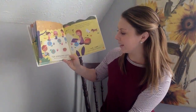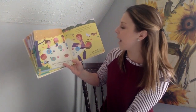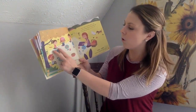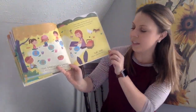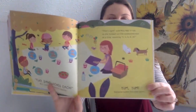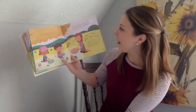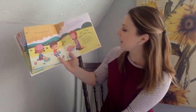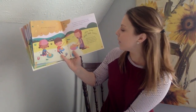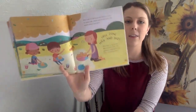2 sandwiches each, Max and Susie answered together. That's right, said Miss Added Up as she handed out the sandwiches 2 at a time, counting 2, 4, 6, 8, 10. Yum, yum, everyone tucked into their picnic. But the best was yet to come. Miss Added Up surprised them all with an apple pie. She divided it into 5 equal slices, 1 each. Well done, Max and Susie. Miss Added Up served Max and Susie first, and everyone cheered the 2 little mathematicians.